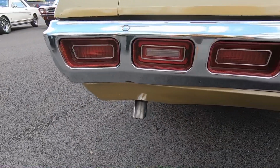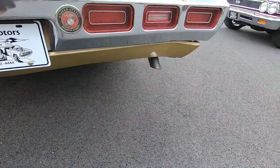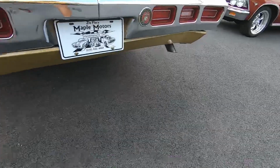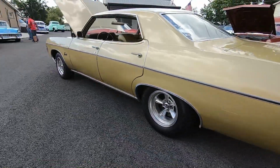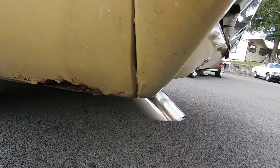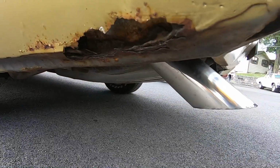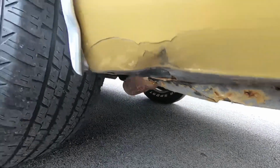Coming around the back side, you got some chrome peeling off your bumper. Dual exhaust. Coming down this side, you got a lot of chips and scratches on the bumper. Rust here at the bottom of the panel. And here. Up and over, there's a couple little bubbles there. Light scratch.